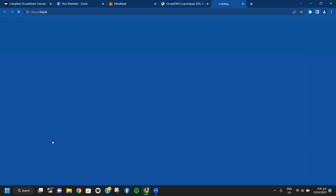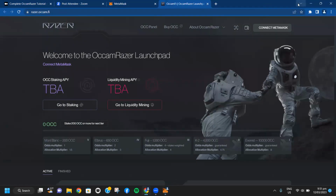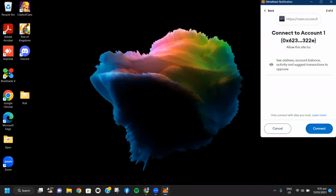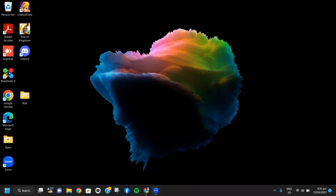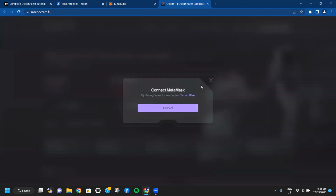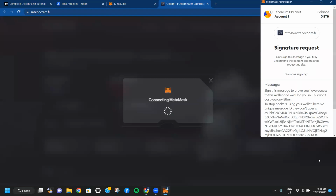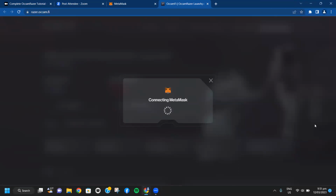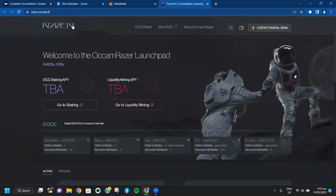Below, you just want to click on the Razer Launchpad, and then MetaMask is automatically going to ask you to connect with Occam Razer. So we click on the next button. We click on the connect button. Then we click again the connect MetaMask button on the upper right part of the screen. After that, a purple connect button will show up on the screen. And finally, MetaMask will ask you to sign the transaction. As you can see, we have just connected our MetaMask account to the Razer platform.